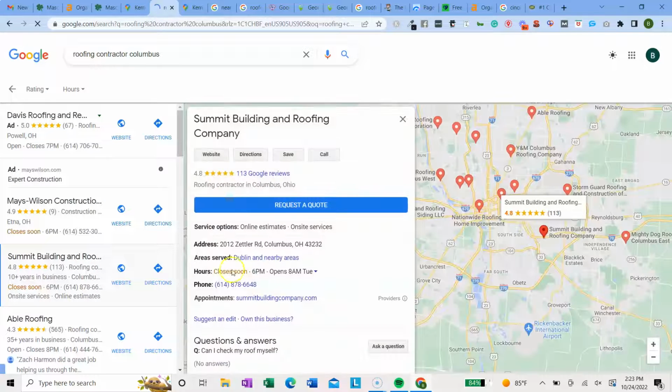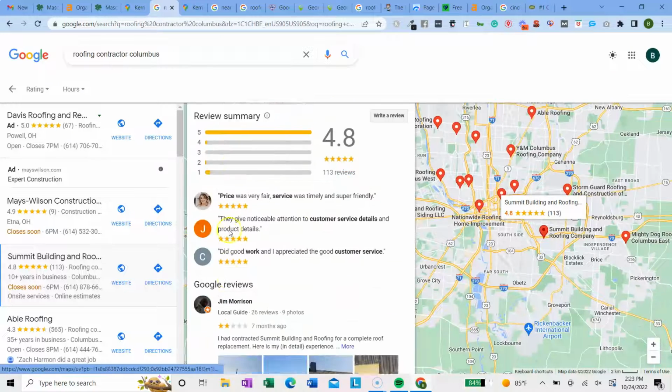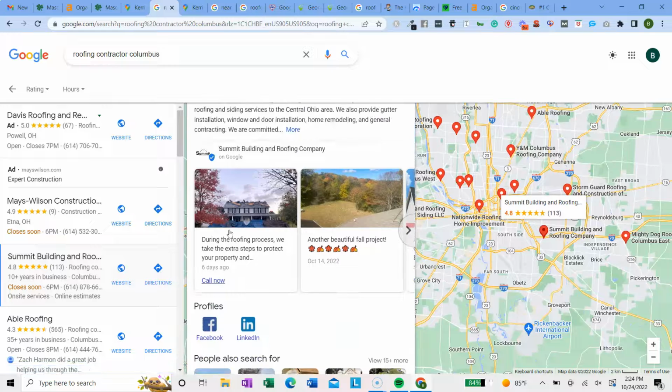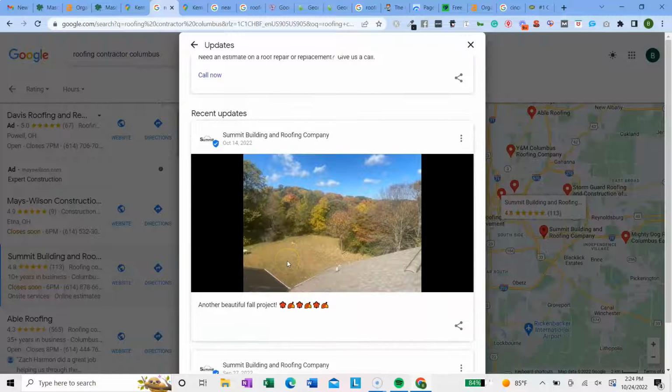Usually I'd recommend doing at least 2 GMB posts per week. The more content you get on your website, the better. Getting questions and answers is also another good way of adding content. I'll have random people ask questions, then we'll answer them. That helps ranking as well. Let's see. And then, yep, so these are GMB posts. They're kind of like social media posts. You can link to the different pages on your website. You can do call now buttons.